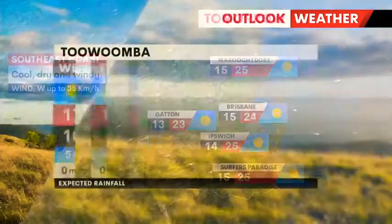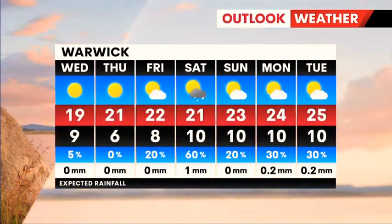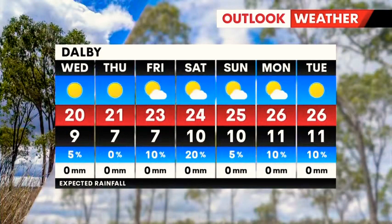Looking ahead for Toowoomba, sunny at first with clear starry nights and lovely brisk mornings, but warming up again as the weekend approaches with increasing cloud, eventually leading to showers. For Warwick, again, we start quite cool. Nights getting down to 6 degrees. That's Thursday morning, picking up slowly through the day, and might be a little bit of shower activity on Saturday. And then for Dalby, it's the same. The weekend is our best chance of getting any rain, but at this stage, we're not going for any, and temperatures slowly picking up at night.